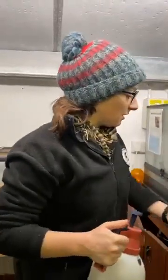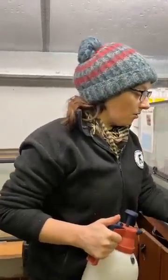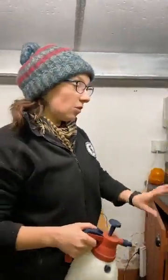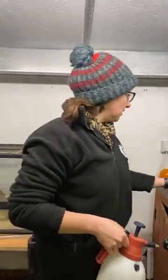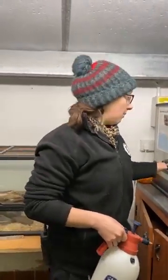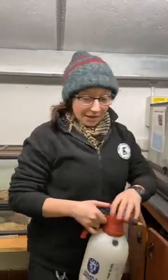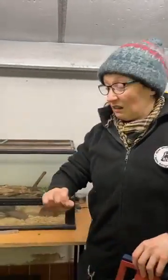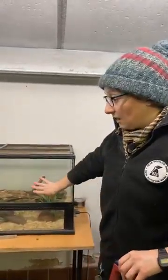But what we do is we spray them to keep the humidity. So with these guys, you need to spray them twice a day, maybe a little bit more, just to keep everything nice and humid. With the snails, they need spraying quite a bit, so 3 really good sprays a day for them. And then Mr. Snaky Boy, he only needs a spray once a day really, just to keep the humidity at a nice level for him.